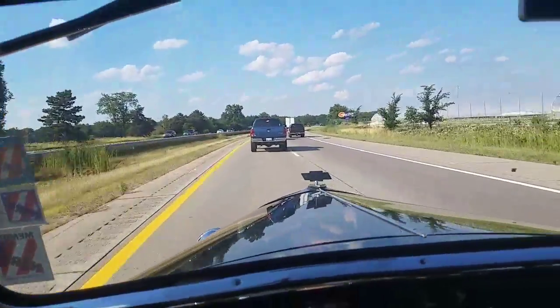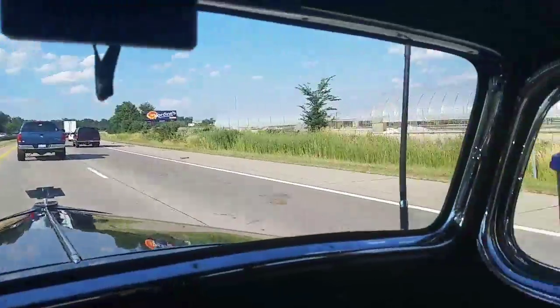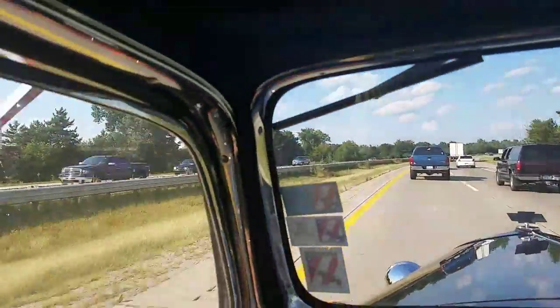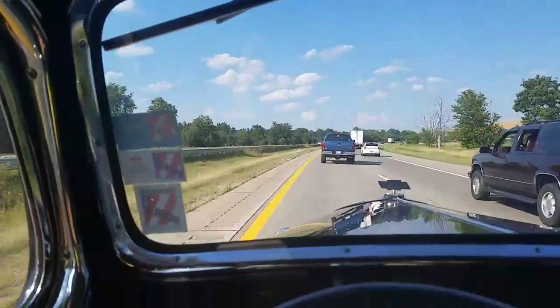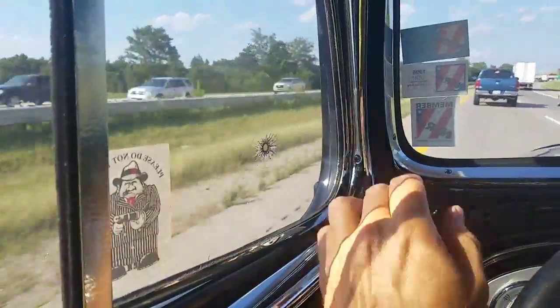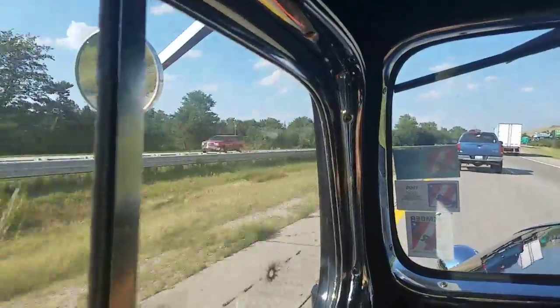I rolled the windows up, make it a little easier to talk in here. Got a cool billet iced tea holder. A little bit of wind noise coming through that vent window. That's going to need to be addressed.